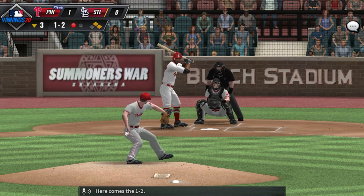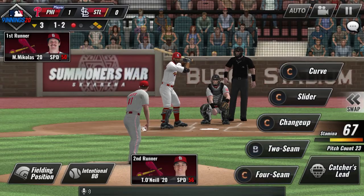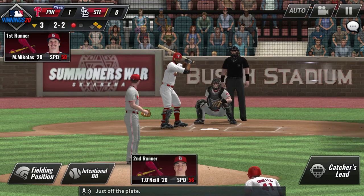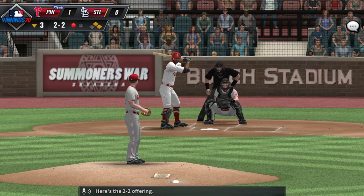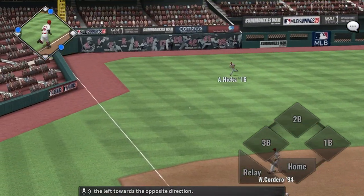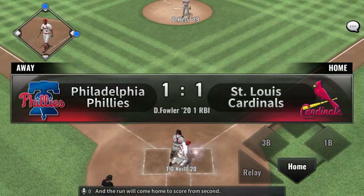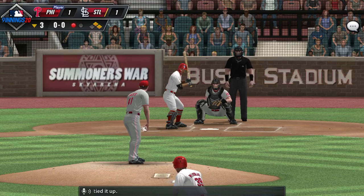Here comes the 1-2. A grounder to first. Here's the 1-2. Just off the plate. Here's the 2-2 offering. Great hit to the left towards the opposite direction. O'Neill will round the base and keep going. And the run will come home to score from second. Cardinals have tied it up.